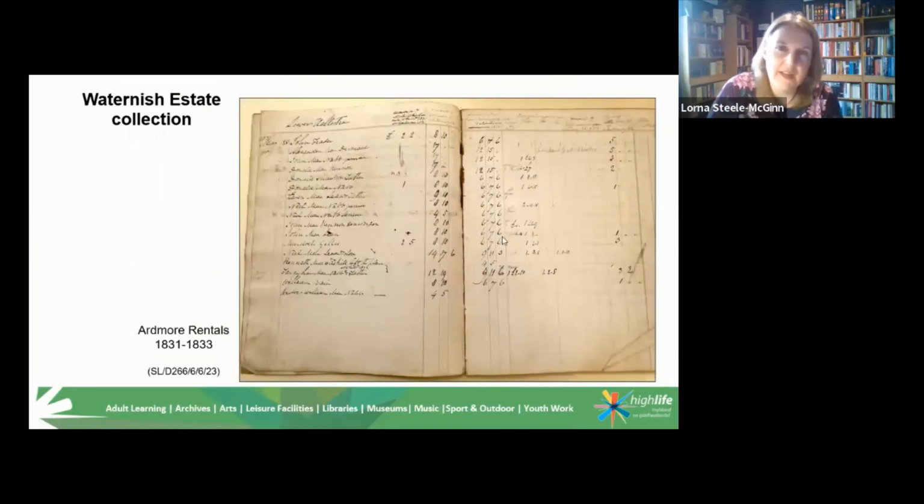We have a lot of estate collections, and these are very, very useful for people who have a family member who worked on an estate and they want to find out more about that. Also incredibly useful for social history. So this is the Waternish Estate Collection, and this shows the rentals in Ardmore in 1831 to 33. So you can see there the names of the tenants and what their rent is.